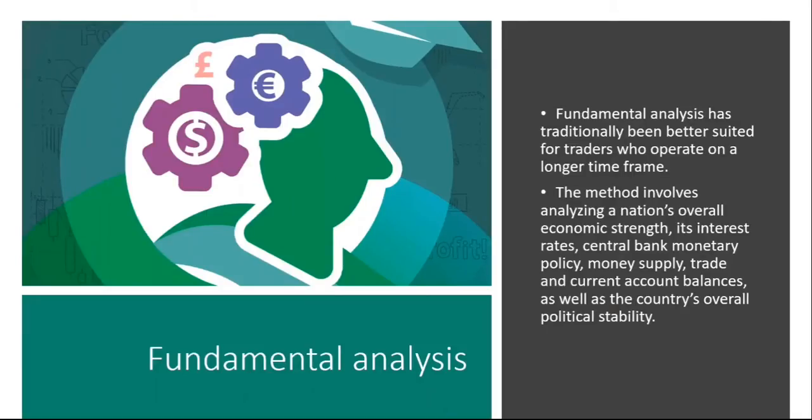Now, fundamental analysis has traditionally been better suited for traders who operate on a longer term time frame. The method involves analyzing a nation's overall economic strength, its interest rates, central bank monetary policy, money supply, trade and currency, and current account balances, as well as a country's overall political stability, as well as, which I didn't mention, jobs and inflation.